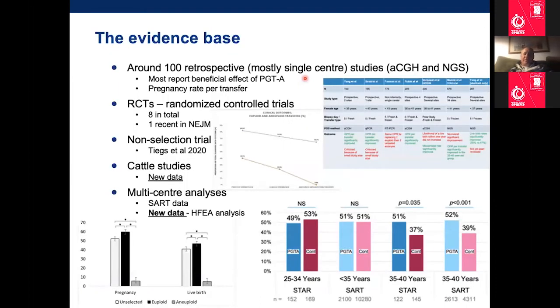So this is a summary of the evidence base for PGTA. There are about 100 retrospective, mostly single center studies that, not using FISH, that's gone now, use array CGH or NGS, that report a beneficial effect of PGTA. But the measure is pregnancy rate per embryo transfer. There are something like 8 randomized controlled trials out there, and it's fair to say that the message is a little bit mixed. I don't expect you to read every word of this table here, but basically green means there's some positive news for PGTA, red means that there's some negative news.